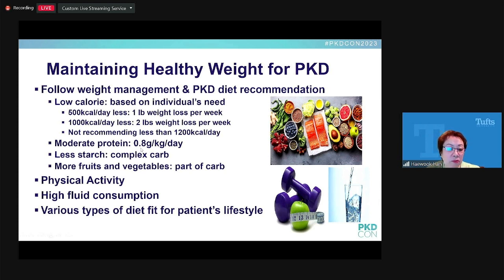Moderate protein is important for our PKD patients, and the goal is 0.8 gram per kilogram per day. We also do not recommend a lot of starch or sugar, but we recommend more complex carbohydrates, and more fruit and vegetables as part of the carbohydrate.